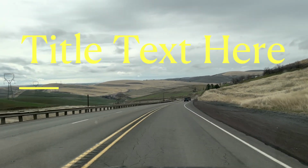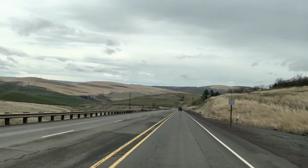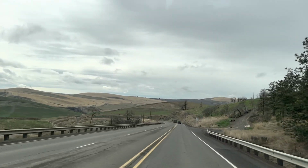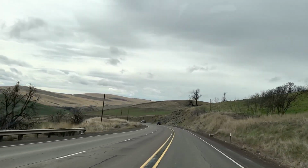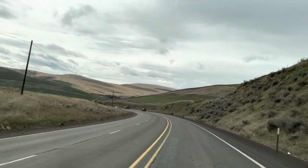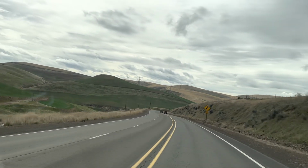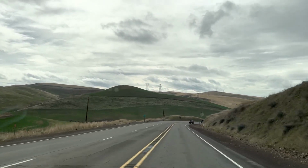So we have switched to the east side of the Cascades, which typically in Oregon is a lot drier, just a little bit different scenery. It's a nice windy road through the Oregon country. Probably have about half an hour, 40 minutes to the start of our walk. Should be a 3-ish mile hike. We'll see when we get there.